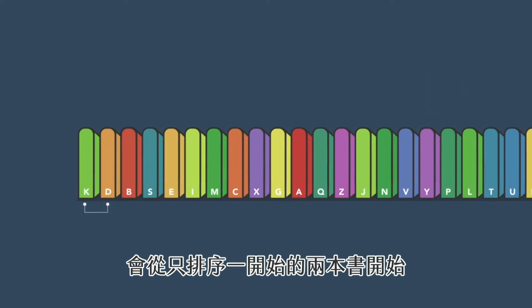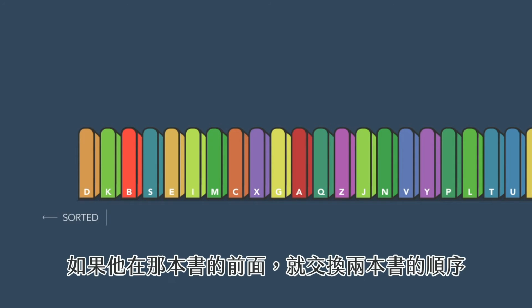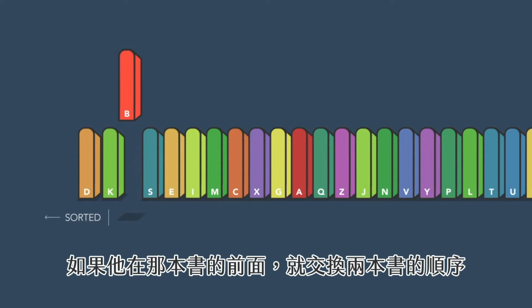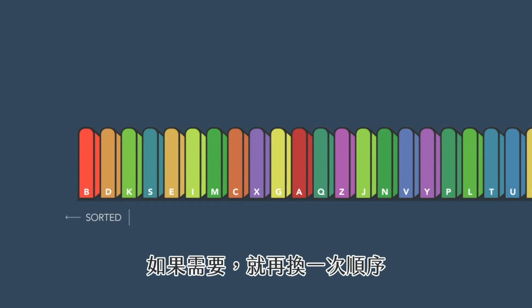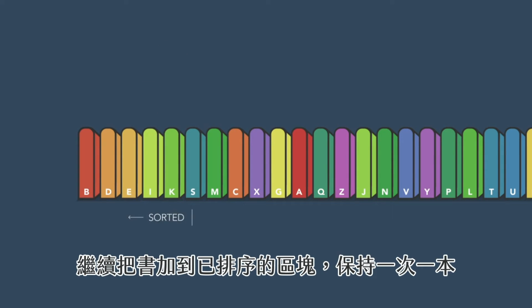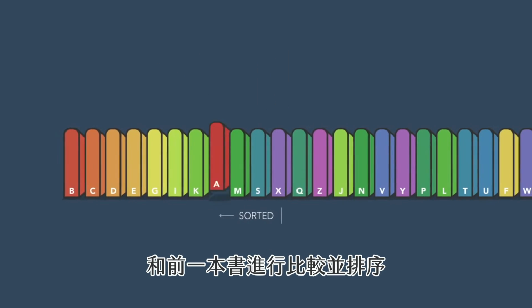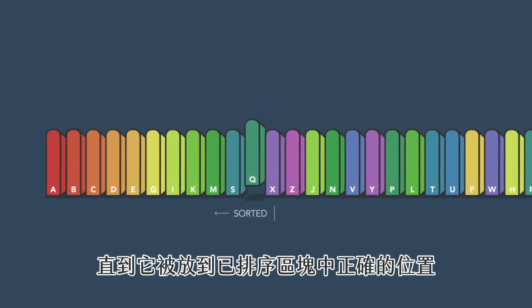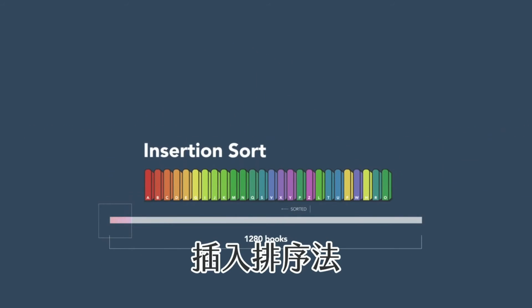A second strategy would be to start by sorting just the first two books. Then, take the third book and compare it with the book in the second spot. If it belongs before the second book, swap them. Then compare it with the book in the first spot, and swap again if needed. Now you've sorted the first 3 books. Keep adding one book at a time to the sorted subline, comparing and swapping the new book with the one before it until it's correctly placed among the books sorted so far. This is called insertion sort.